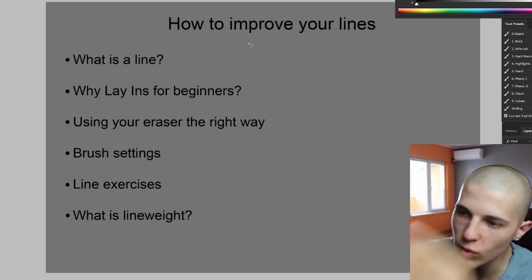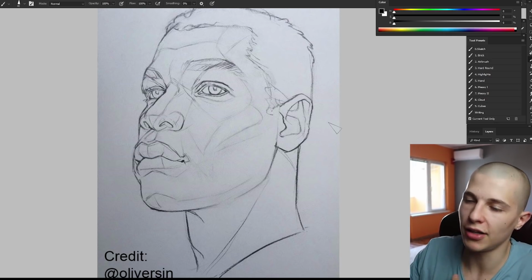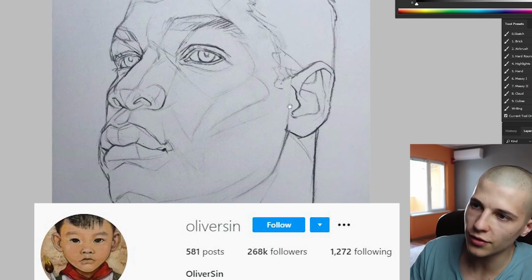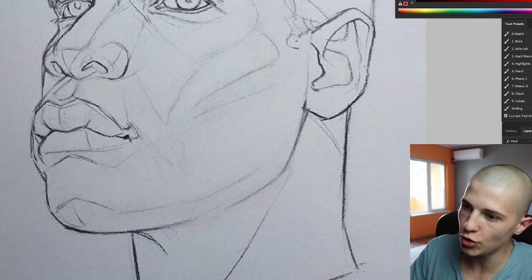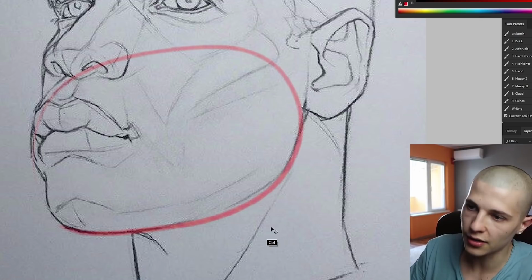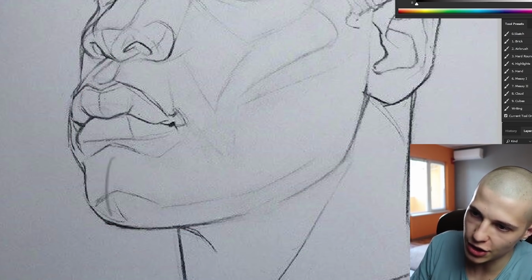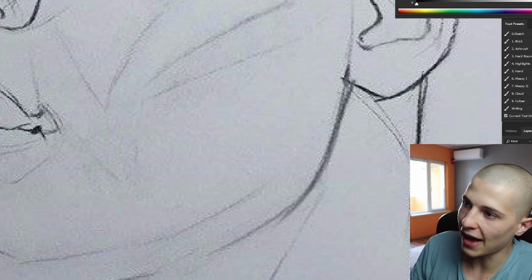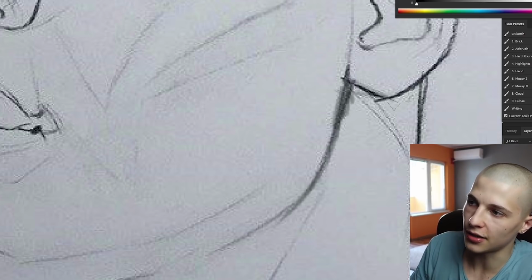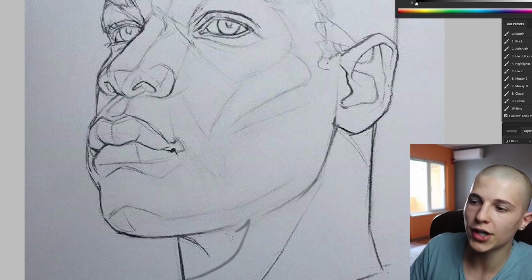So now let's talk about what line weight is and how you get it. In the most simple of terms, line weight is what actually makes a line look good. So if you look at this drawing by Oliver Sin, he's really good at sketching. You can kind of see how he didn't use the same lines everywhere. For example, this jaw started out very dark and heavy right here in the chin, and then it gets lighter until you can barely see it, and then it's back to being heavy right here in the ear. So line weight is understanding where to make your lines darker and where to fade them out.